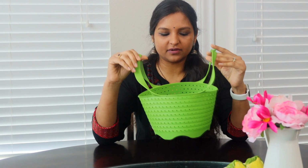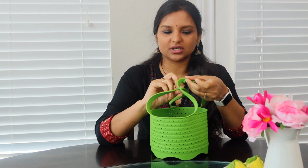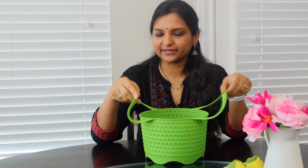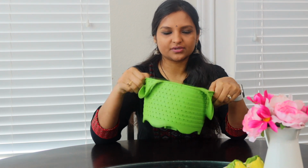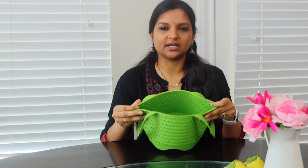And my next favorite is this steamer basket. You can make steamed veggies, you can make momos, you can make steamed spinach in this. You can also make broccoli and carrots together and that's your dinner right there. So it's very useful, very helpful, large, and fits perfectly in Instant Pot.